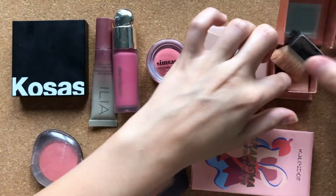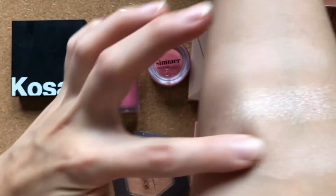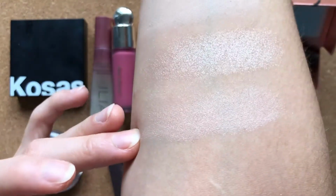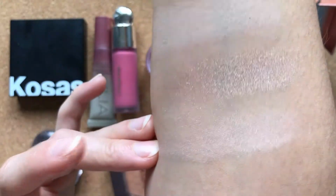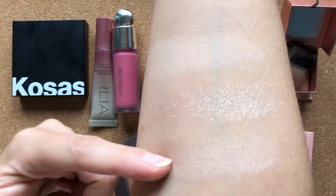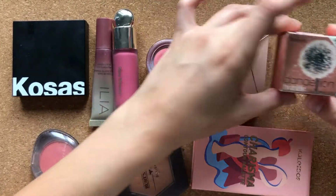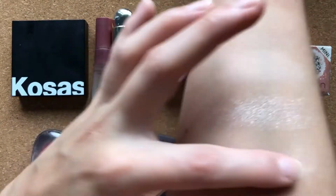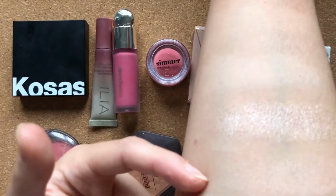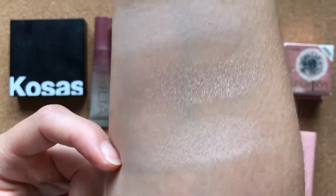See this one? Oh, that's going to be an awesome comparison. Why do I use this one much more? Look how much more subtle it is. It is much more believable. And I'm not criticizing anyone, I'm just saying this. Let me see the name. The Dandelion Twinkle from Benefit is much more believable. It's still metallic, but it's less shiny.